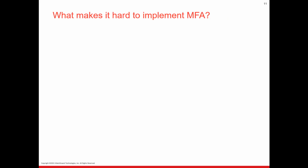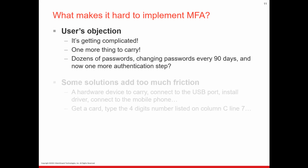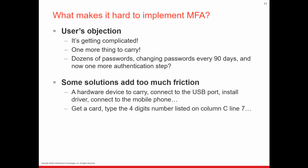First of all, some companies have a really hard time implementing MFA for different reasons. Users might create objections depending on how you do it. You may hear one or more of those complaints or objections, and sometimes they are right. If you give them a hardware device to carry, and then have them press a button, put a finger, connect to a computer, and so forth, it could easily become a hassle. And some solutions are really doing that.